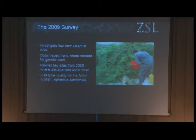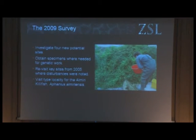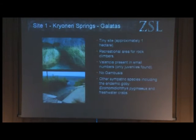So the 2009 survey was just last month. We investigated 4 new potential sites. We obtained genetic specimens where needed. We also revisited a couple of key sites from 2005 where we noted some potential disturbances. We also did a little side trip to the Almyros Springs, which is in the Peloponnese, trying to find the critically endangered Almyros killifish, Aphanius almiriensis.